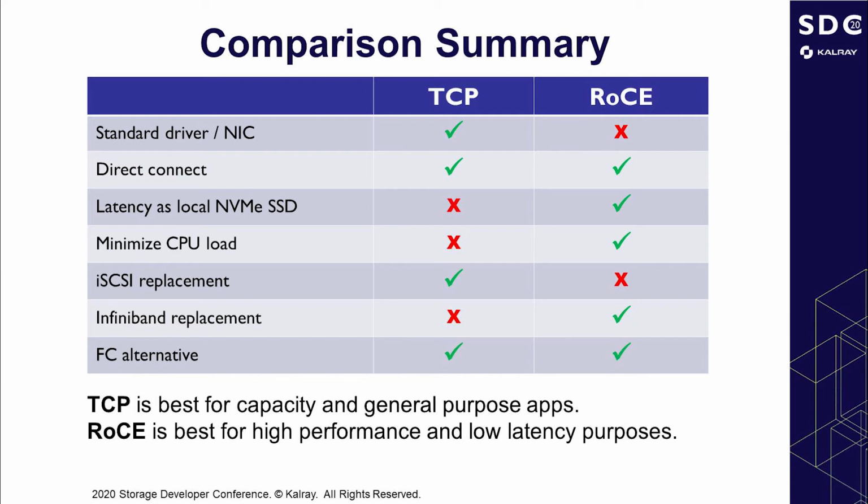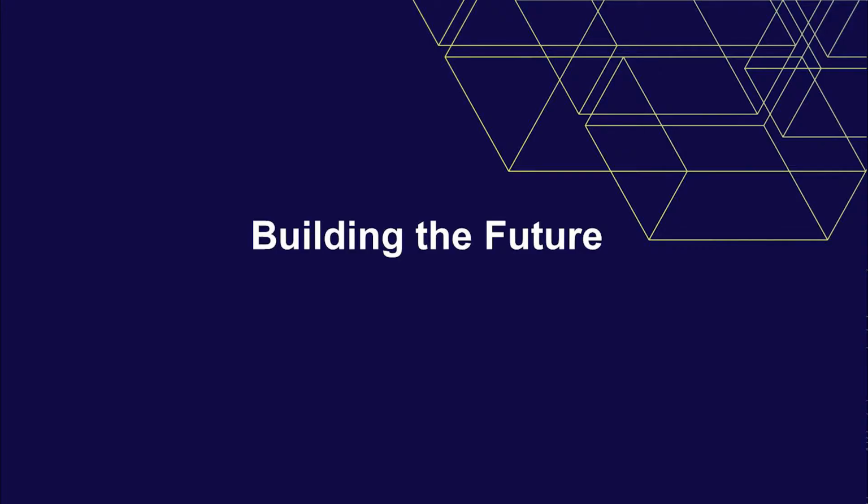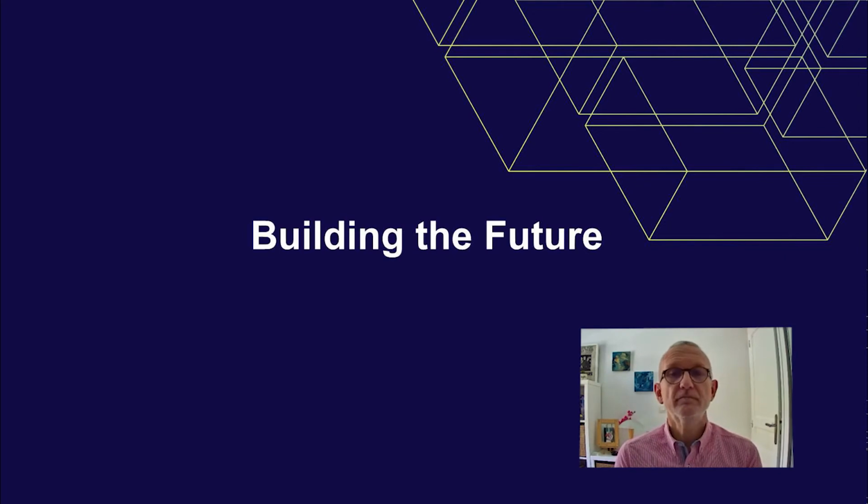So in summary, TCP for me is best in terms of capacity and general purpose applications. RoCE is really best for high performance and low latency purposes. So how do we build the future? How do we enable composable architectures?